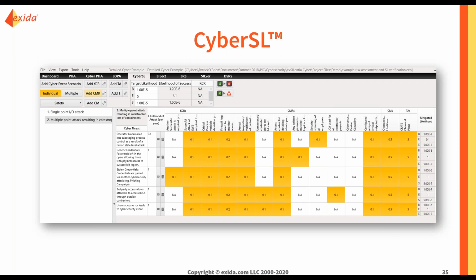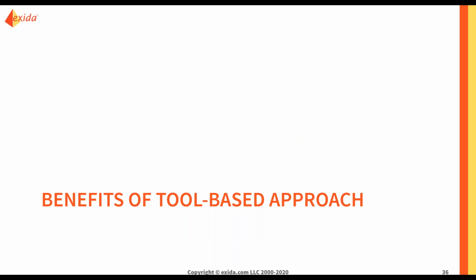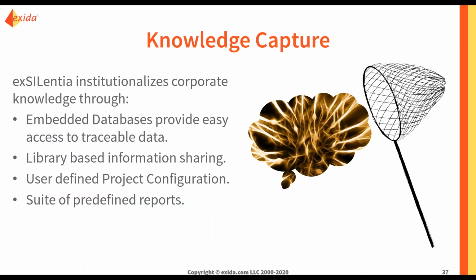So now that we've done a little bit of an overview of how the CyberFacts and CyberSL modules work for completing risk assessment and SL verification, we're going to walk through quickly the benefits of a tool-based approach. The first benefit of a tool-based approach is really institutionalizing corporate knowledge.